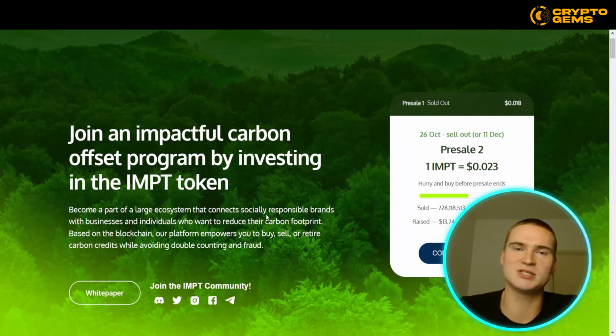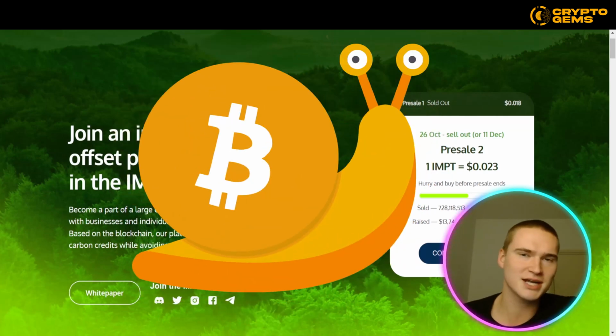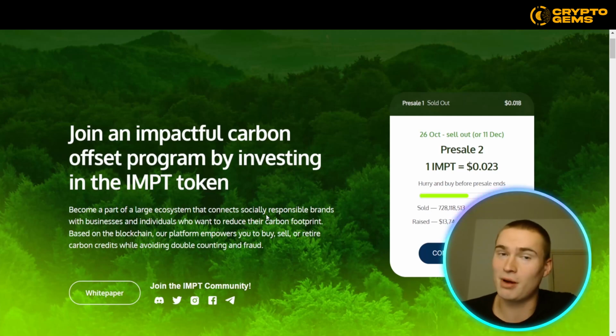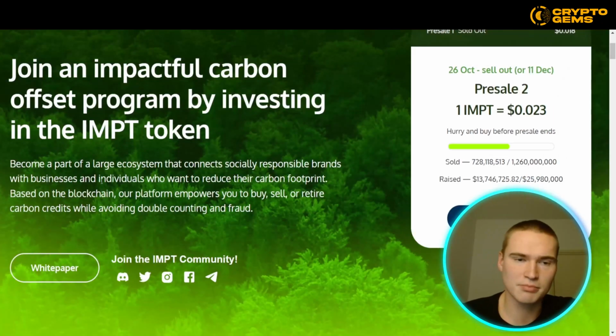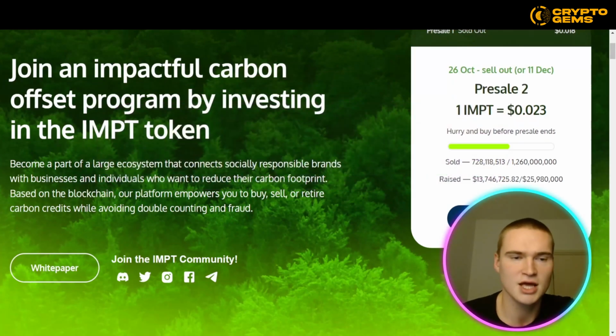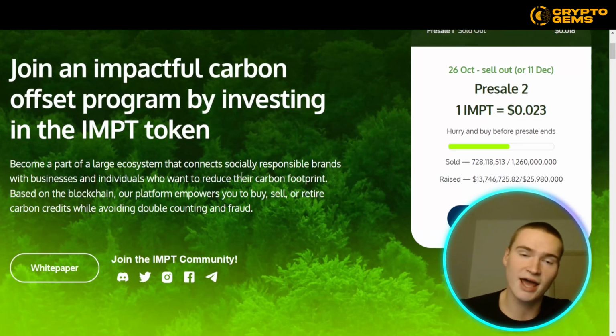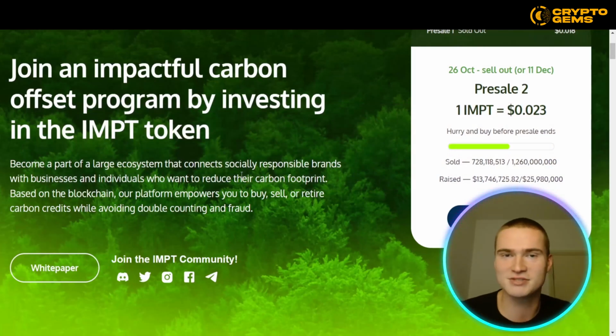So with that, it fits right into the sustainable category and industry within crypto, which is an industry which is growing rapidly. And by buying IMPT.io, you might just be able to buy early in one of those new projects. So IMPT.io does a lot of things, but basically it's an ecosystem that connects socially responsible brands with businesses and individuals who want to reduce their carbon footprint. And they have some amazing technologies and amazing mechanisms to do that, including NFT technologies.